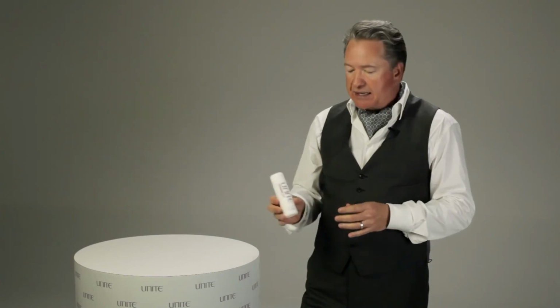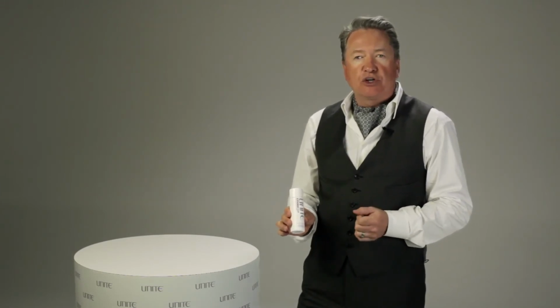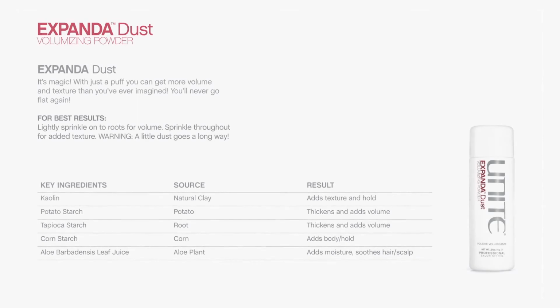Something that's very important as well is that Expander Dust is not a dry shampoo. I wouldn't use this as a dry shampoo at all. We have our 7 Seconds dry shampoo. That's what you would use for this. Expander Dust is purely for volume and texture within the hair that can be created extremely quickly.